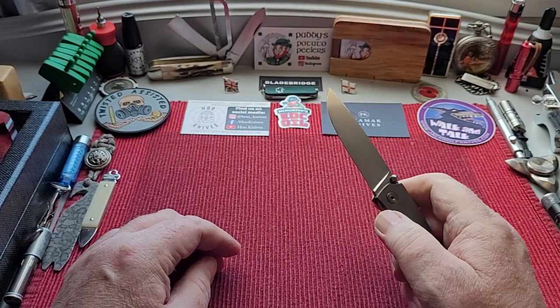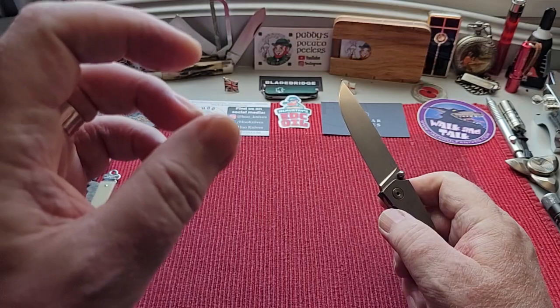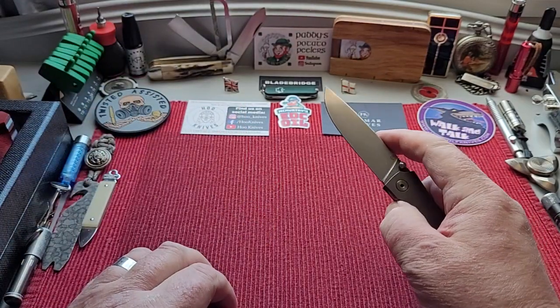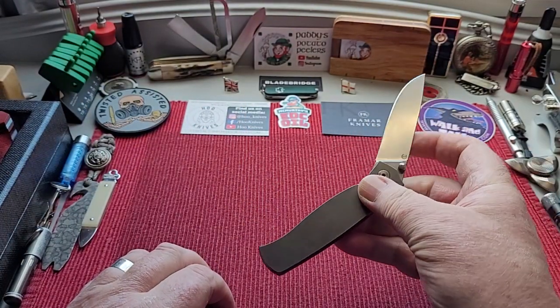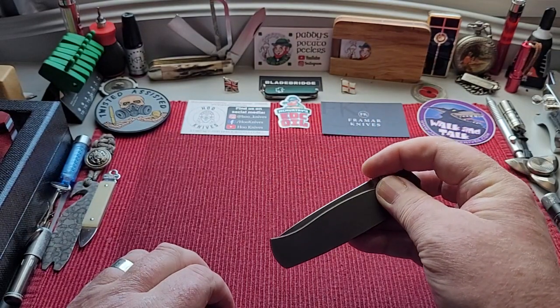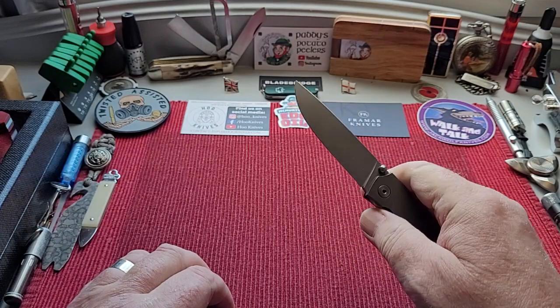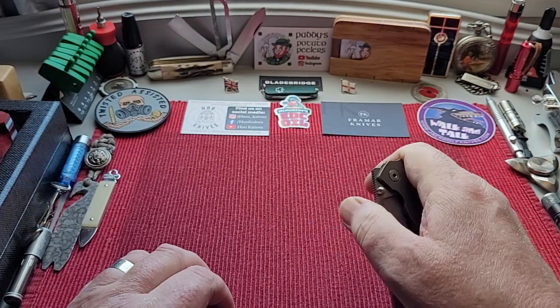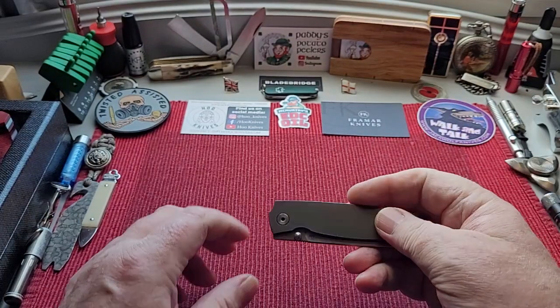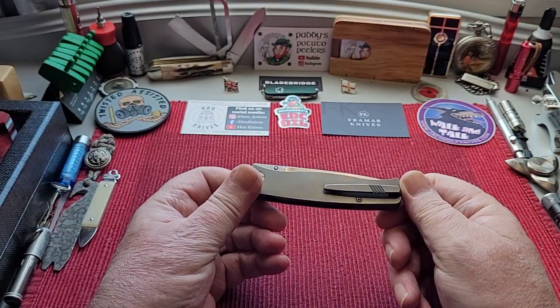And I thought my Chris Reeve was the smoothest action when you're closing. This is very, very close. There's no judder. It just comes down so smoothly. I'm not a flicky out and play person. I just want my knife to work and put it away, and that's it. This does everything that I want in a knife. It is stunning.